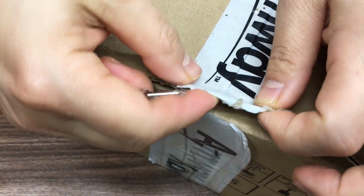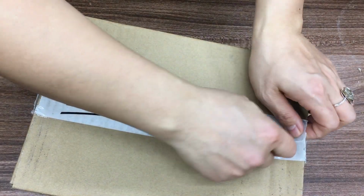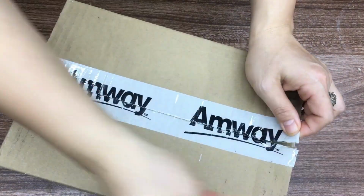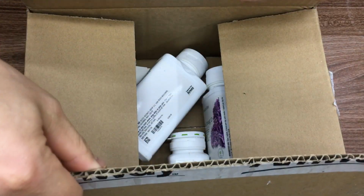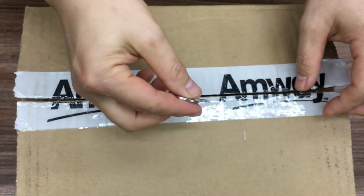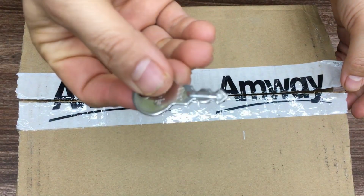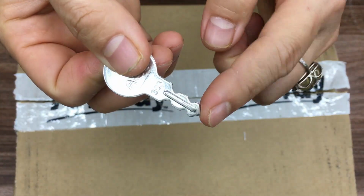If you use a small knife to open the package and forget to put it away, it is also dangerous for children in the house to play with. Or, if you are not careful when using a knife to open the package, it can tear or puncture the goods inside the box. Therefore, we can use a key instead of a knife.